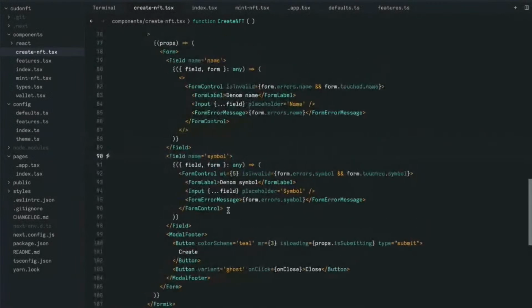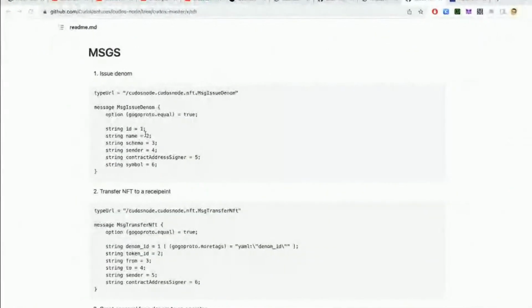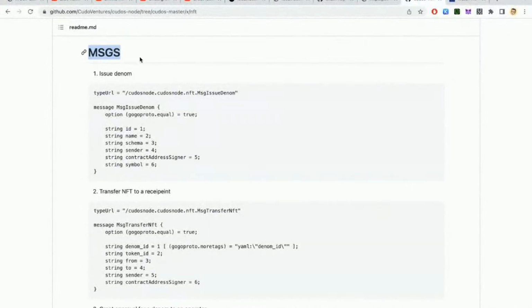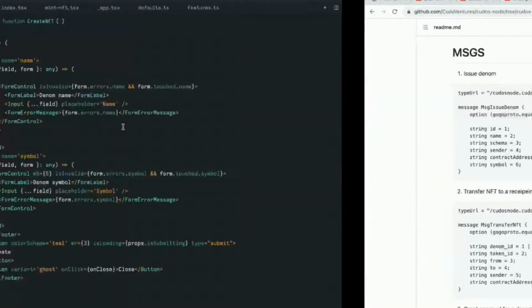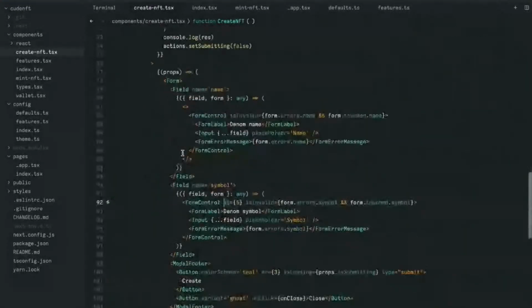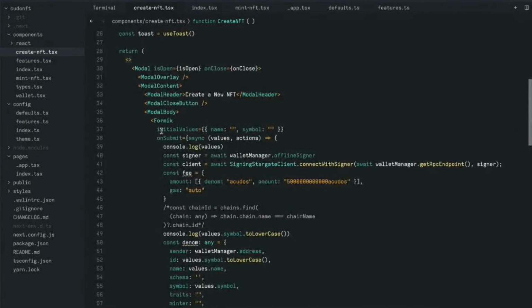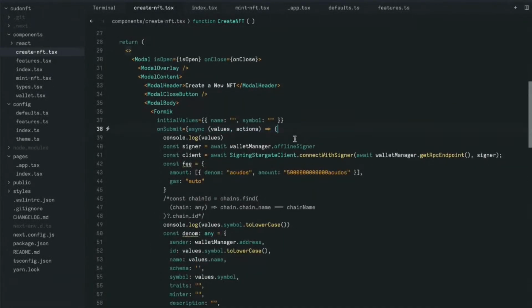So we have two fields here, a name and a symbol. You can see what all you require. This is the message: we require a name and a symbol. The ID and schema are all just automatic. So once we have all that ready, we go ahead and work with the onSubmit function.